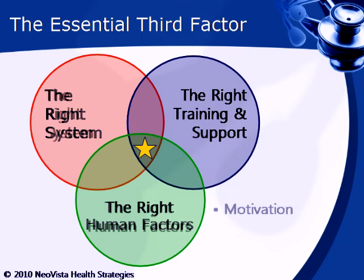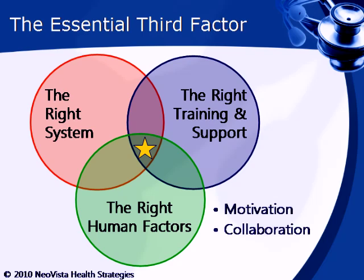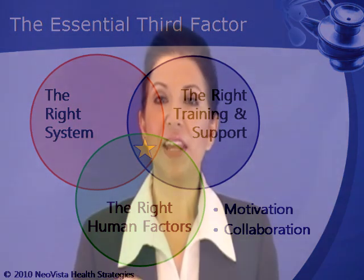First, physicians and staff must be genuinely motivated to use EHRs. Second, they must collaborate both with implementation teams and with each other in order to get the best possible system configuration for the practice and to redesign practice workflows to get the best possible results from the system. The absence of these critical human factors represents a hidden barrier that can easily derail the most promising implementation.